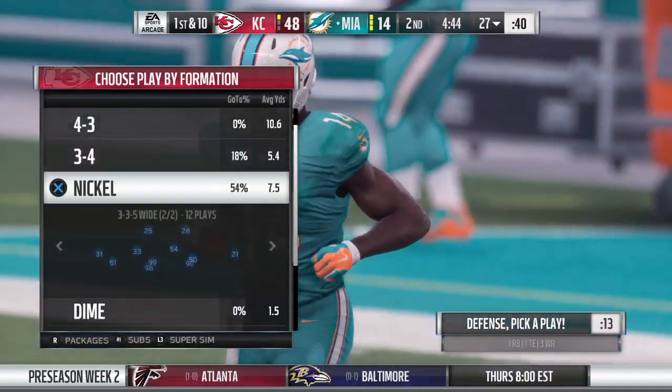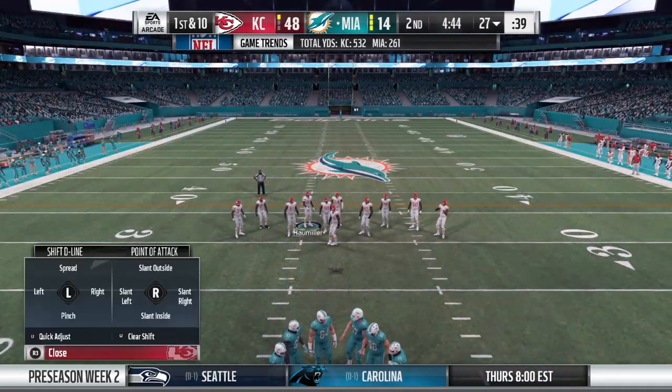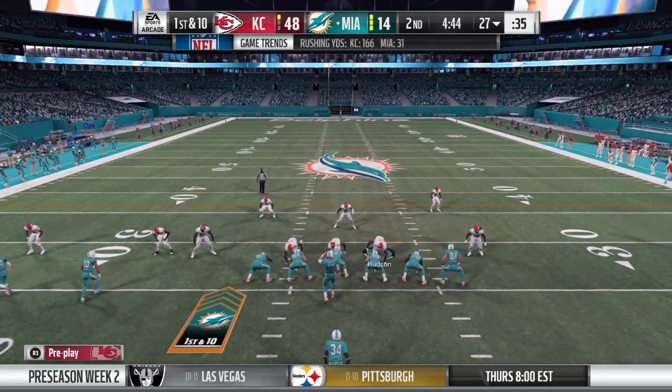The Dolphins offense now ready to go back out onto the field. These guys had to punt their last possession, and that's become too familiar of a refrain. Too many of these drives just wound up going nowhere.